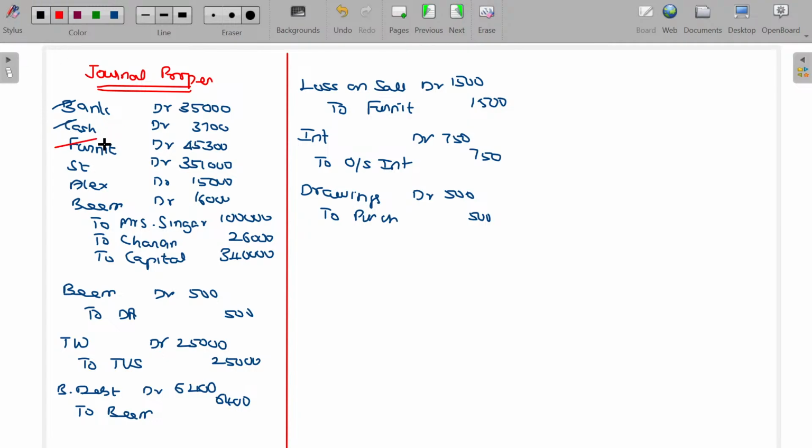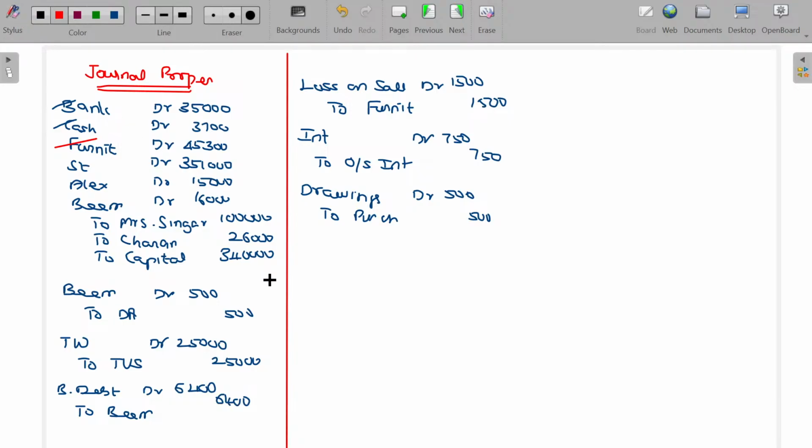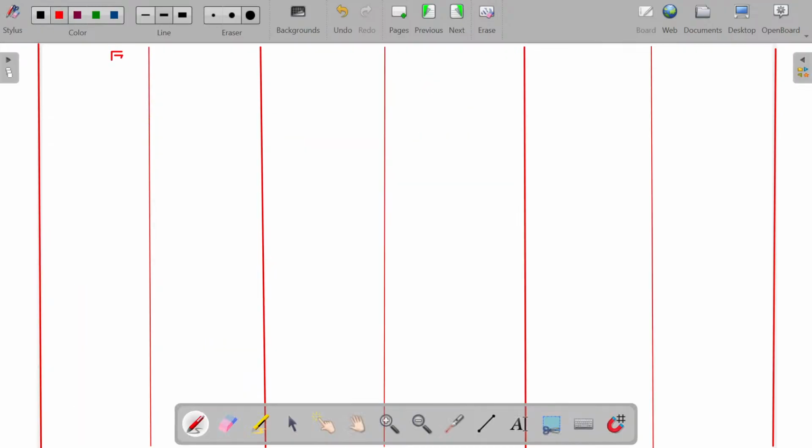I start with the furniture. From the opening journal entry, we can post to the concerned ledger either in the debit side or credit side as balance brought down. If it is an asset, it means balance brought down. In the case of liabilities or capital, it should be on the credit side. So furniture account. Balance brought down, the value being 45,300.